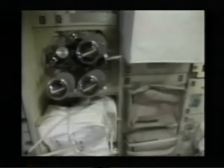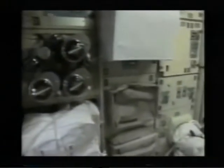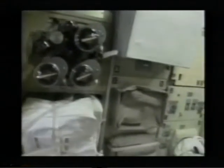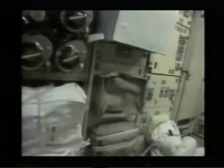Atlantis, Houston, for Scooter, while you're doing that excellent video work, something caught our eye on panel 221, and we wonder if you could check for us on the gas mask that's on that panel. It does not have a lock wire removed. If you could check that. We thought we saw it there, but hopefully you can prove us wrong. Again, the panel of interest, 221. Okay, checking.